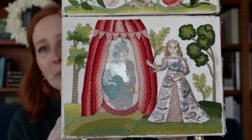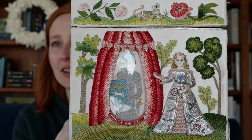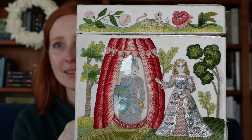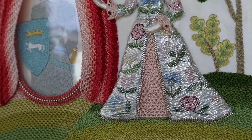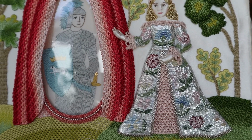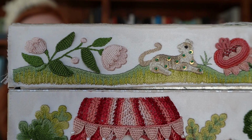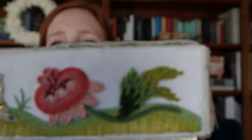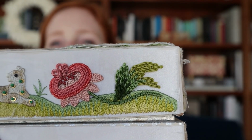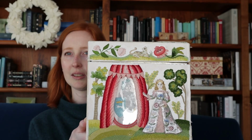She looks into the magic mirror and she sees her true love, Artegall, her destiny, and she decides to go off on a quest dressed as a knight and seek him in Fairyland. So Britomart's wearing a spectacular ornate dress with, that's real silver thread, and then a little leopard with some glittery green gold spots, some beautiful flowers, that's a tiny silk wrapped pearl there for the leaf. And then this panel represents the start of Britomart's journey.